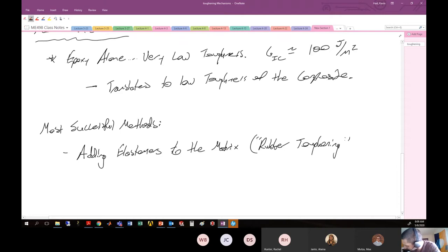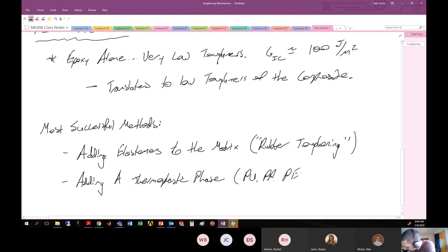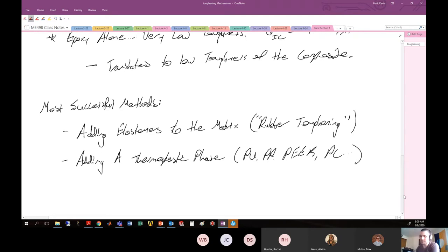In fact, most epoxies that are used in manufacturing nowadays have rubber particles included, or they have a thermoplastic phase at a small percent. Let's say you have 10% thermoplastic to increase the toughness. So this is very common now. That's the second idea here, adding a thermoplastic phase. Thermoplastic reminder is like polypropylene, polyethylene, polystyrene, polyurethane, PEEK, which is polyether ether ketone, polycarbonate. The list goes on, there are many. That's done because thermoplastics typically have higher toughness than the epoxy itself. So thermoplastics are generally tougher.